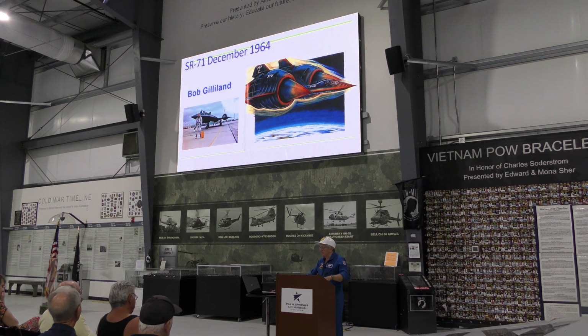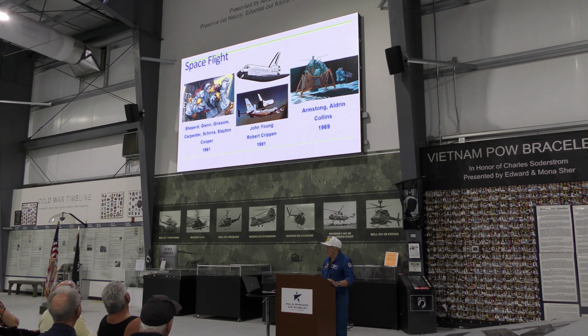Of course, the SR-71 had other variants that flew, the YF-12 and the A-12, which is a CIA airplane. And the SR-71 was retired, I can't remember the year, but it was a great airplane, high technology, special fuel, a fantastic advancement in aerospace technology. Spaceflight came along a little bit later on.